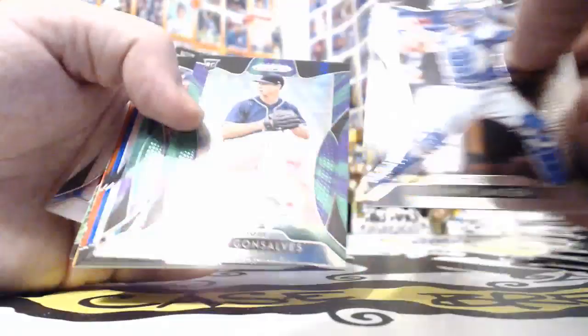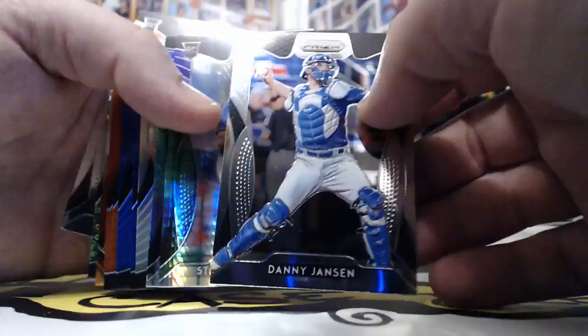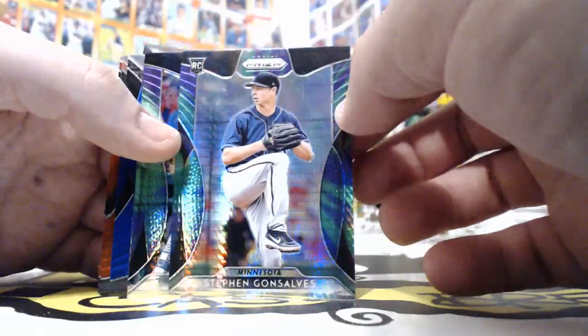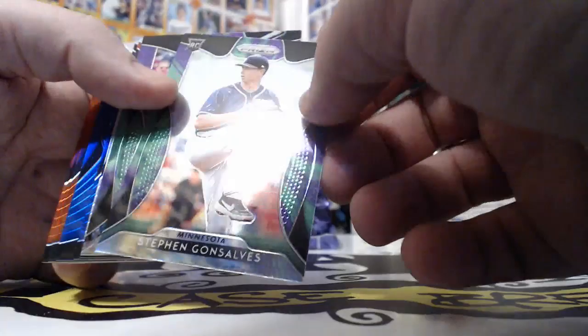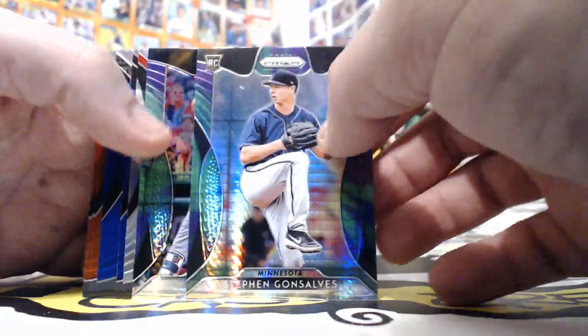Oh, this could be another hot box, it appears. He's already hitting prisms here. All right, hot box. Here we go. Our second hot box of the break. This probably has extra autos. Oh, no, maybe something else. He's got a different color tie-dye. It's got the green and purple. Third different hot box colors here. So you got Gonzalez and Peralta.